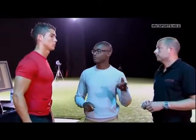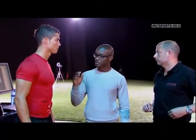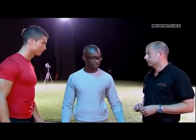What we're going to do now is put reflective markers all over your body so the cameras can pick up all your movement, and we can see in 3D how you move, how your technique is when you strike a ball. Okay? So let's apply the markers on him now. We're going to go for a full body marker set here.